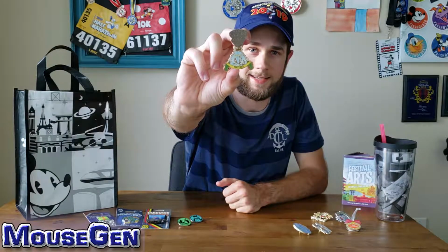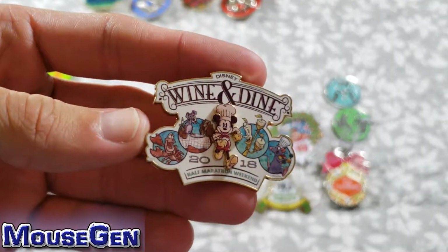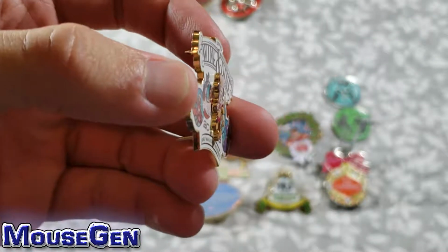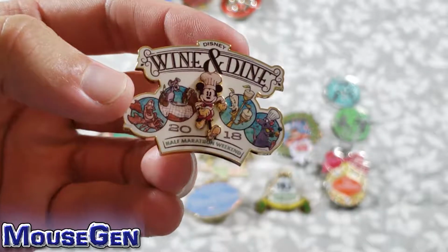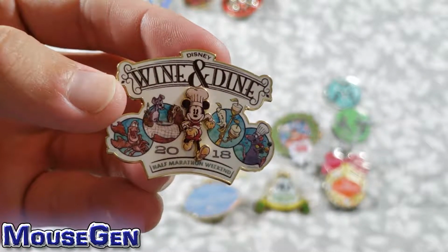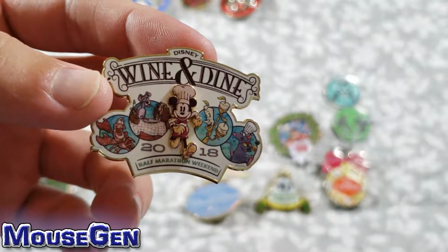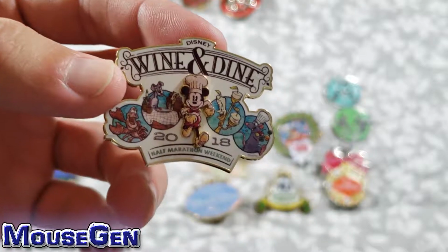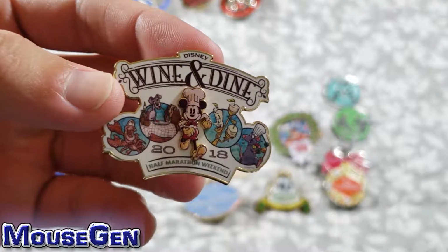And then this one is a little harder to open, but on the inside it has Lumiere and it says I did it. But you can see the Wine and Dine pin. It's the pin on pin design. You have the Chef Mickey running, and then all of the different races. So Sebastian was the 10K, Lady and the Tramp was the 5K, Lumiere is the challenge, and Remy is the half.